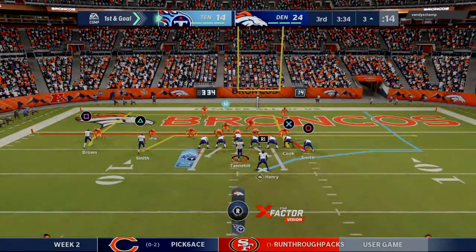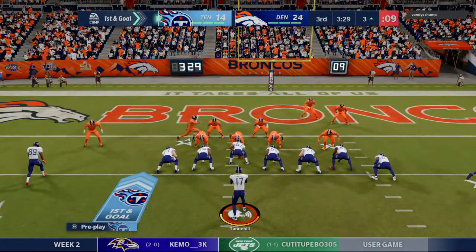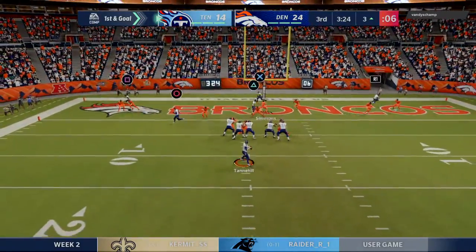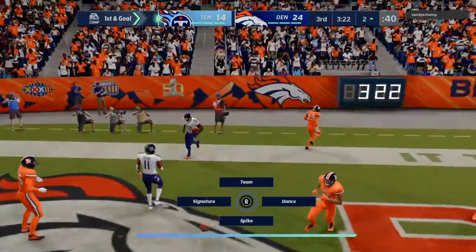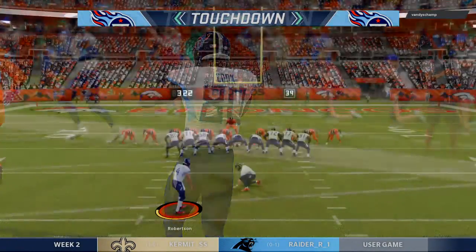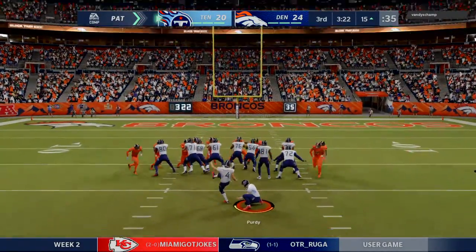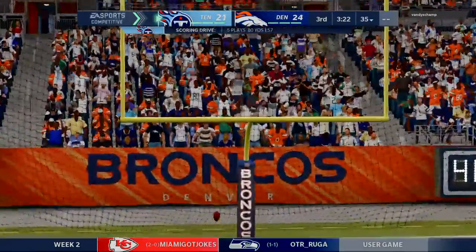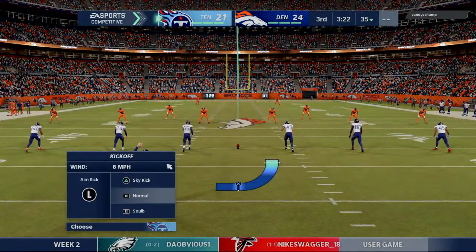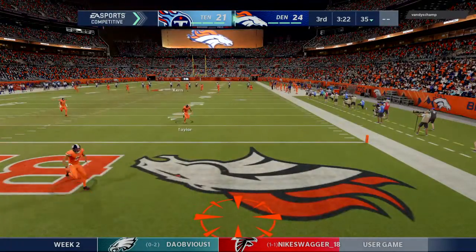First and goal, and they got to be thinking a chance to get right back into this football game. Out of the gun, Tannehill. And it's caught in the end zone. Touchdown, Tennessee, to Jared Cook. Jared Cook there to make the grab. And the Titans are able to make this a close game again. It's up and good, and this now becomes a 24-21 ball game. Broncos 24, Titans 21. So just a 3-point game now as they send this one away.